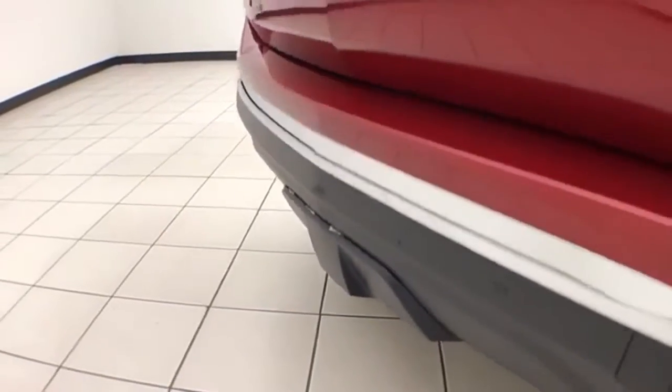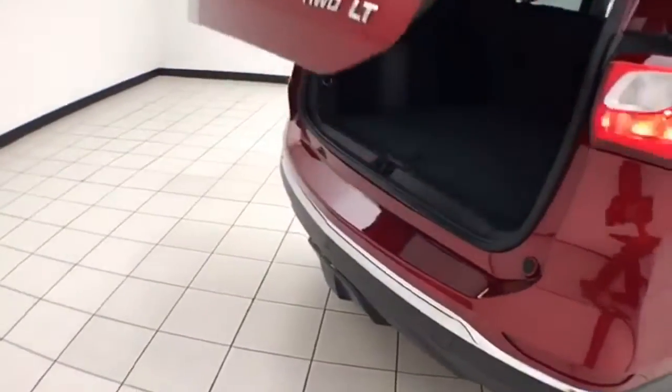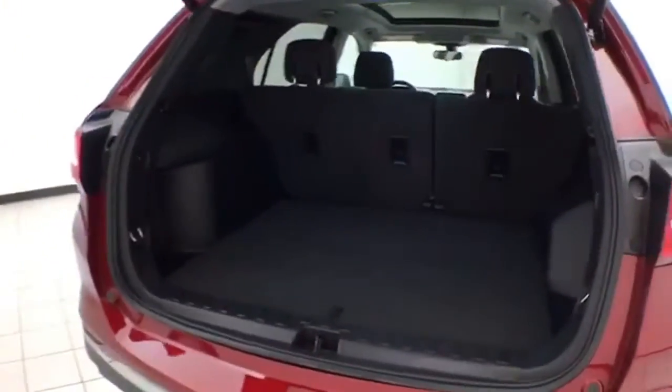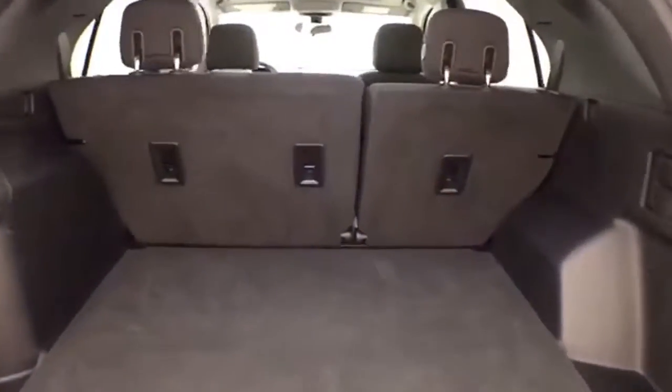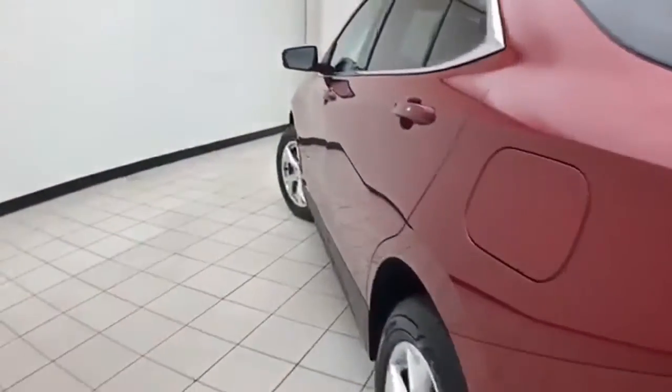Hitch and wiring behind the cover, nice clean look when not in use. Power liftgate for convenience, lots of storage space in the rear. 60/40 split seat, can also be folded from the rear with a pull-up handle. And very clean, no dents or dings in the body.